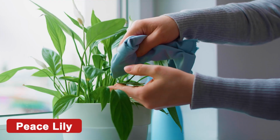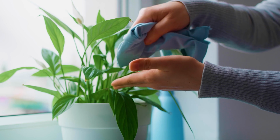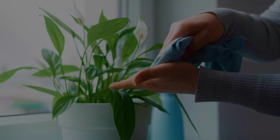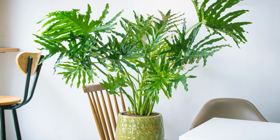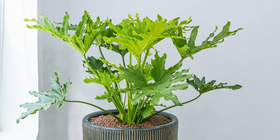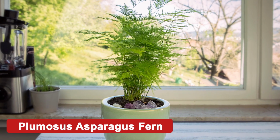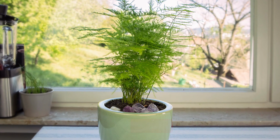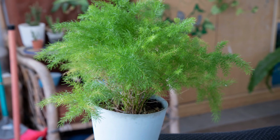Peace lily, elegant and air-purifying. It loves low light and moist soil. Split-leaf philodendron, a sprawling beauty that loves bright light and regular watering. Make room for its giant leaves. Chlomosis asparagus fern, feathery and soft, this plant does well in indirect light with consistent watering.